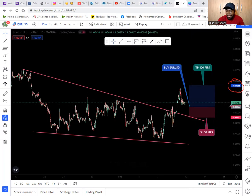The price of the market is currently at 1.00467, but the entry price I have given is 1.00277. And then the stop loss is 0.99777. So the stop loss is 50 pips here. The take profit is 100 pips. Euro USD. This is the price action analysis that I have done. So you can try this on demo also, and let's see.